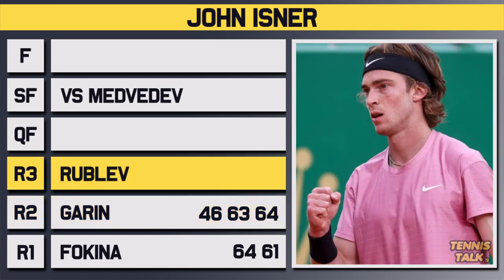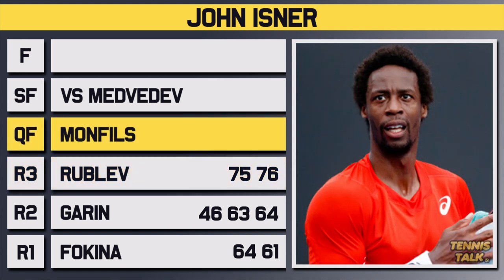His third round opponent would be top 10 player Andrei Rublev, the number 4 seed at this event. And Isner looked very impressive against Rublev, who seemed to struggle with the Isner power, with Isner getting through in two tight sets, 7-5, 7-6. His quarterfinal opponent would be the 11th seed and Frenchman Gael Monfils. And after a very close first set, Isner ended up winning in straight sets, 7-6, 6-4.